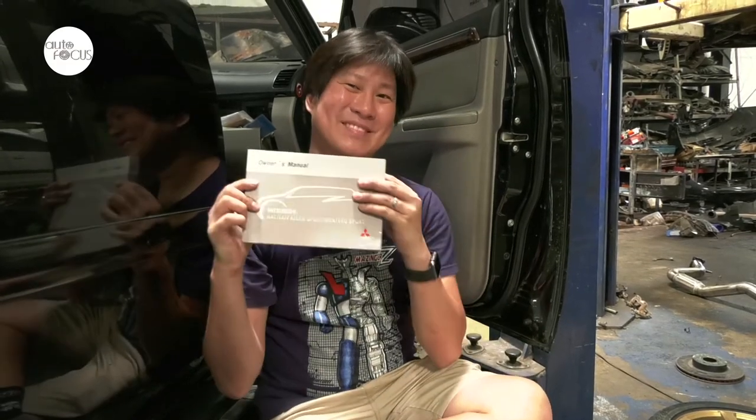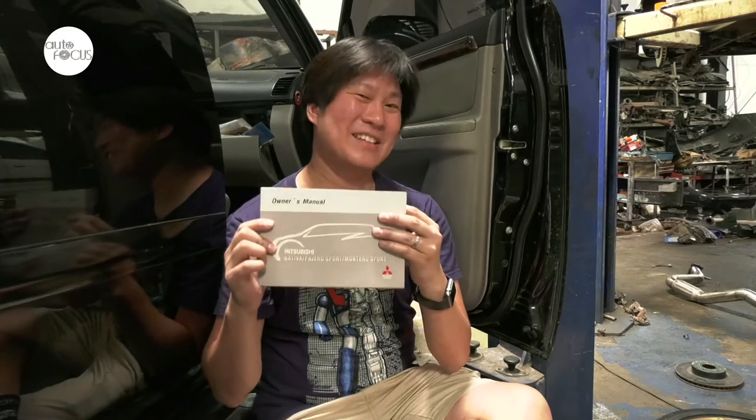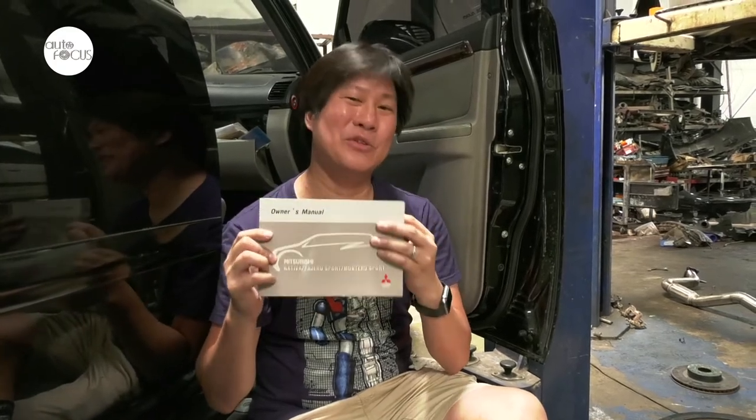The most frequently asked question is, what oil should I use? And to answer that, very simple. Check your owner's manual. It's in there somewhere and it tells you what kind of oil that you should use.